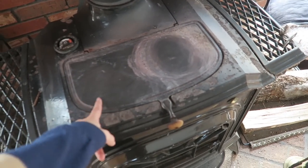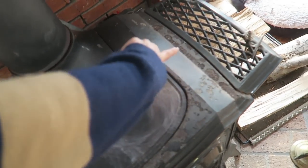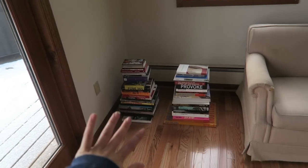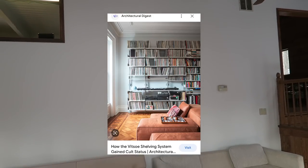I feel like maybe we could just replace this piece, but you can see it's pretty rusted out along the edges. There's some snow. More space for books. I think eventually we want to cover this wall with Vitsoe shelving.